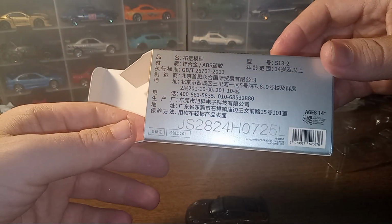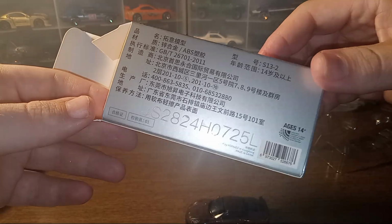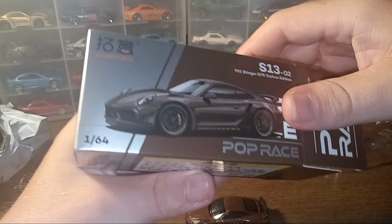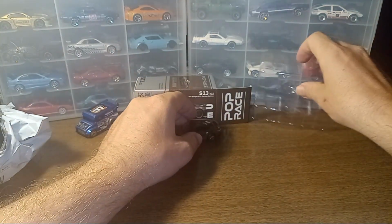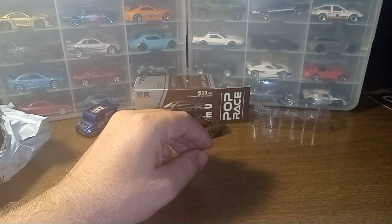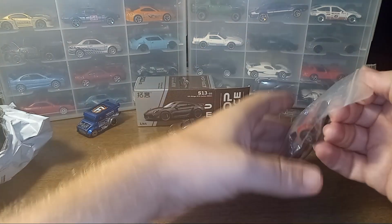So, look at the box if you want to see that. Designed by Pop Race in Hong Kong. Oh, how interesting. Because while I was at work today, I was given some very old school Hot Wheels cars from a friend at work who has a side gig of flipping storage units, and he gave me some old Hot Wheels that he hasn't been able to sell. They're like old, old.